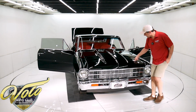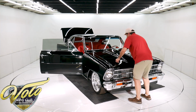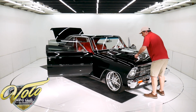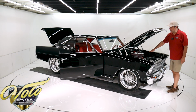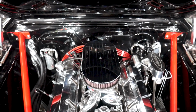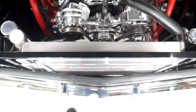Now, these are some nice custom hood pins. They take a little wiggling, a little finesse to get them to pop. There we go. Beautiful. Not only is there a big block stuffed in here, but it's loaded with polished parts. Also has these red tubular drop-down supports that go right to the chassis.